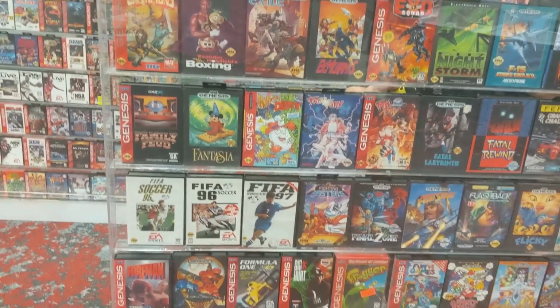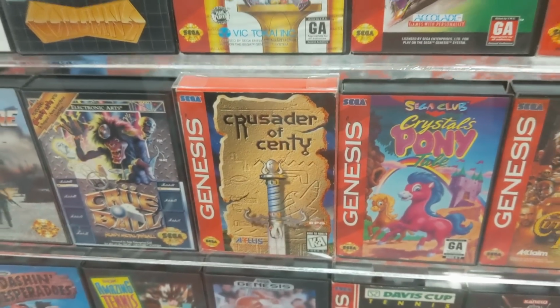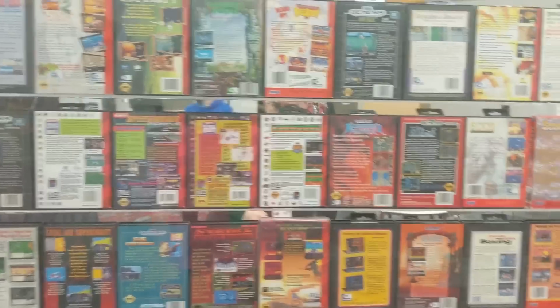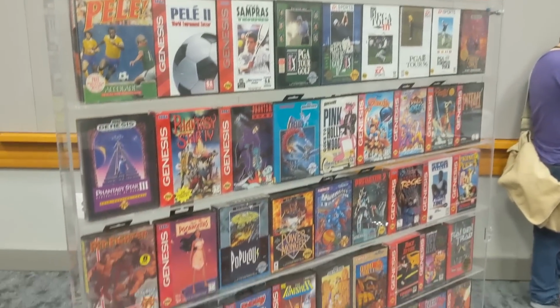There's Exile, a personal favorite of mine. I remember playing Fantasia quite a bit. Big one right there, Crusader Ascenti. Such a great game. Interesting to see the Crew Ball and Crystal Pony are sandwiching Crusader Ascenti. And on the back, you have the backs of the boxes. You can find out more about screenshots, what the game's about. We didn't have videos we could just look up on our phone really quick. Just had to make a decision based on what you saw.